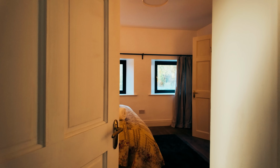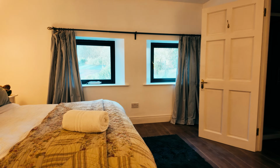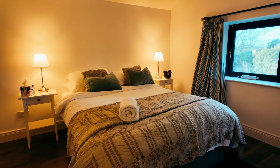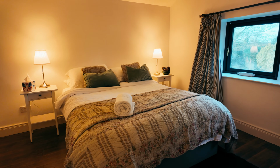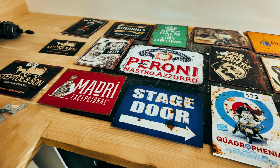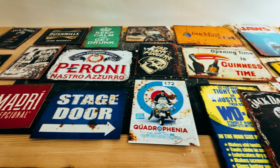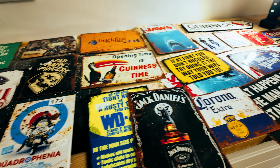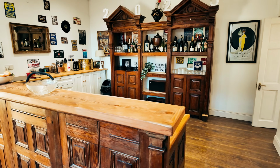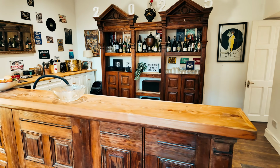Here are a couple of the bedrooms. This is the north bedroom. One you just saw was the middle bedroom. And yeah, again, they're nice, simple, functional, comfortable. And here's some of the repro bar memorabilia we got at one of the auctions, which we're just sieving through. Gave some to Tim, our local publican, and put the rest up.